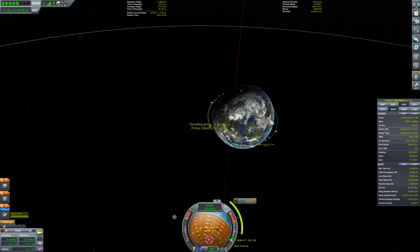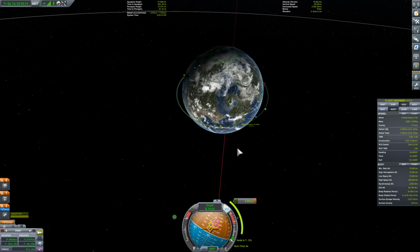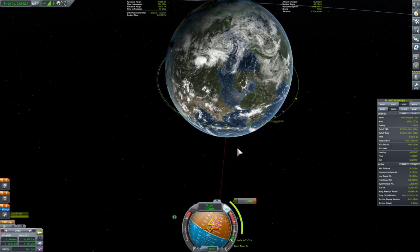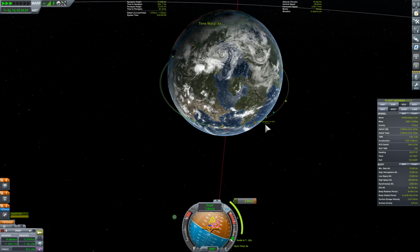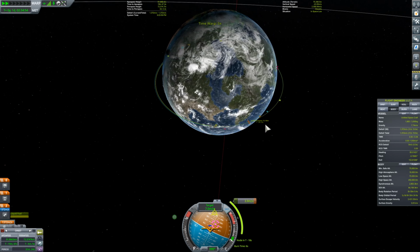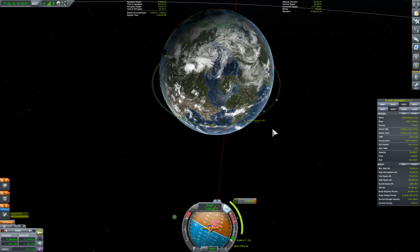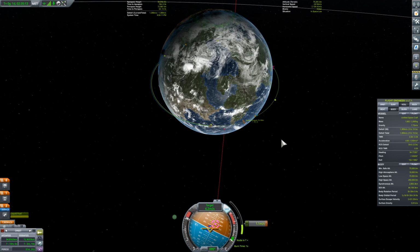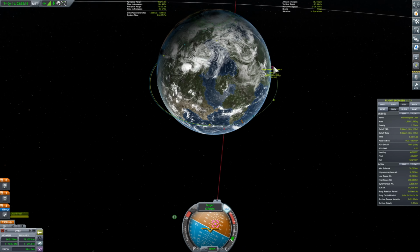Okay. We're getting nice and close. It feels real good to be able to move the ship without it being so lumbering. And again, we have 31 seconds of Delta V. Considering how close our approach is, that's going to be more than fine. It's just speeding up time a little bit again. 7, 6, 5, 4, hit it. Done.